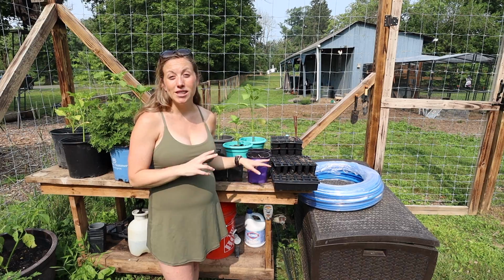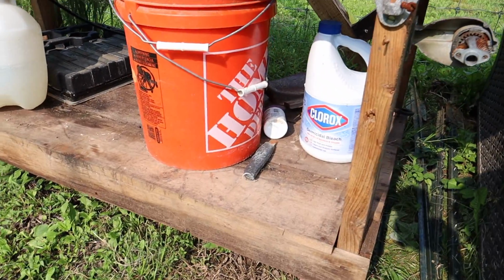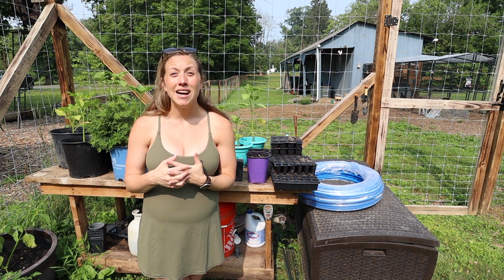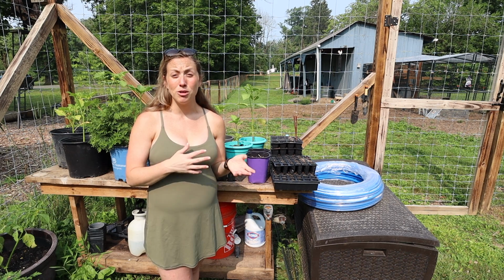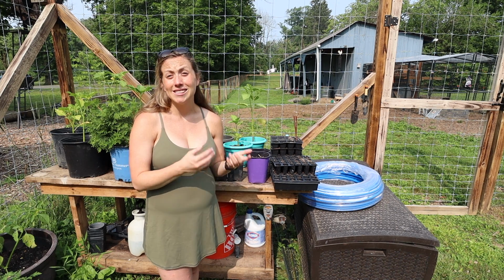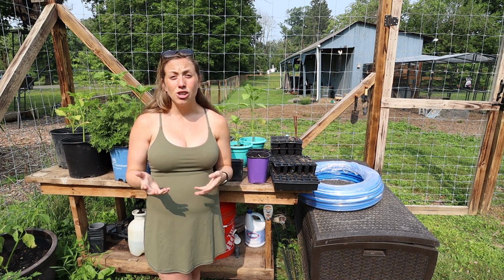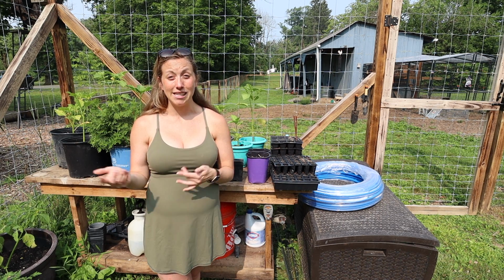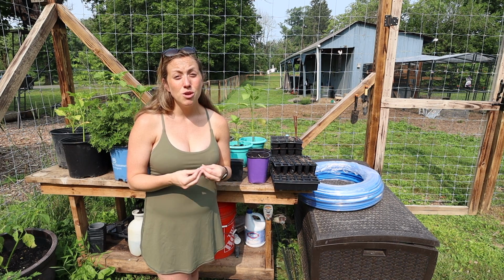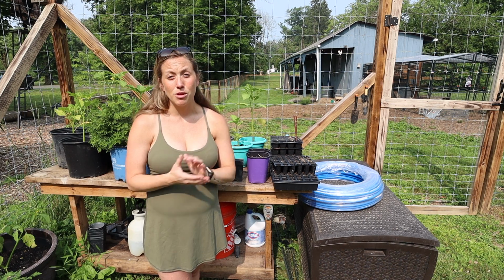Another addition to this table is a bottle of bleach. I know it sounds really weird, why do we have bleach in our garden? But when you are doing cuttings from your garden and using scissors to cut, you want to make sure that you're using a sterilized scissor, and we're using bleach to do that so that no diseases or items are passed from plant to plant. So definitely something you might want to think about adding to your garden, especially if you are doing cuttings in order to grow some additional plants or just clean up the ones that you have.